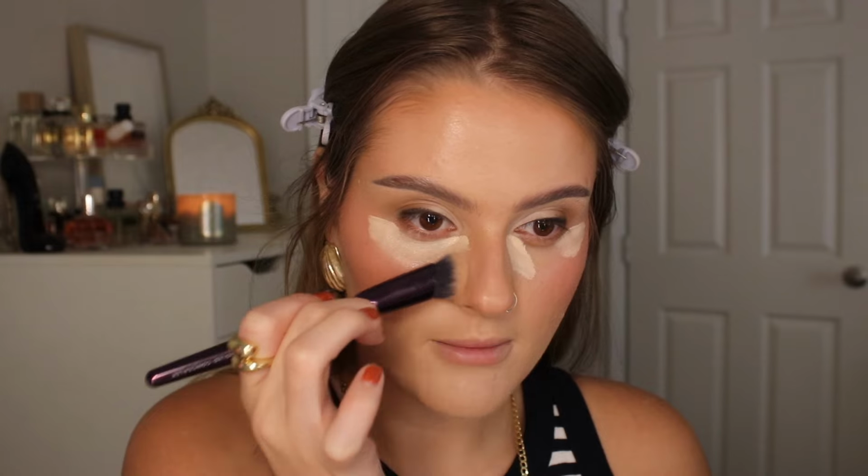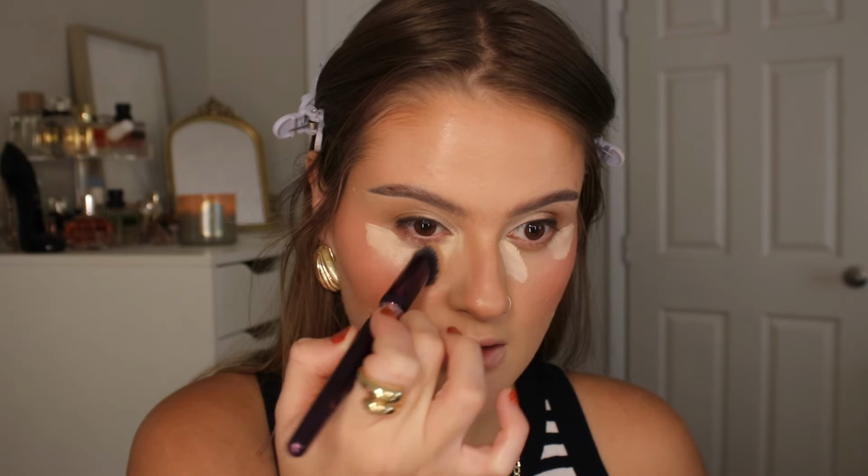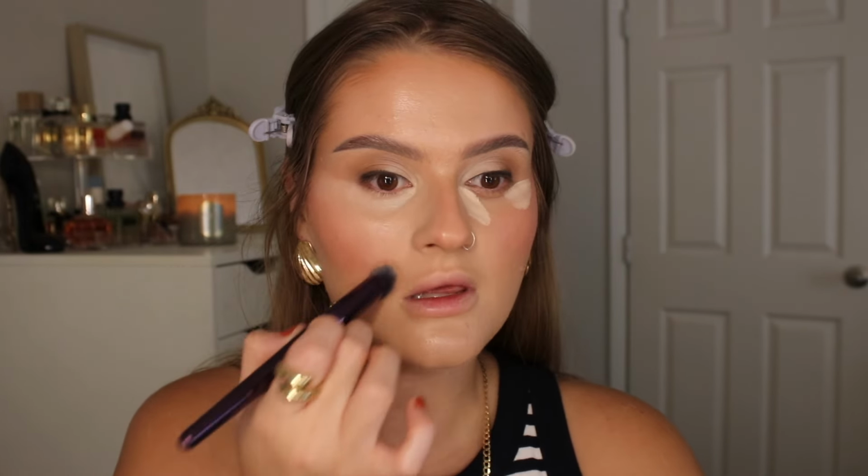I'm gonna use the Fenty Beauty concealer. This is the, what is it actually called? The We're Even concealer. And I typically like to blend my concealer in with a brush more than anything else. Concealer just makes everything better.